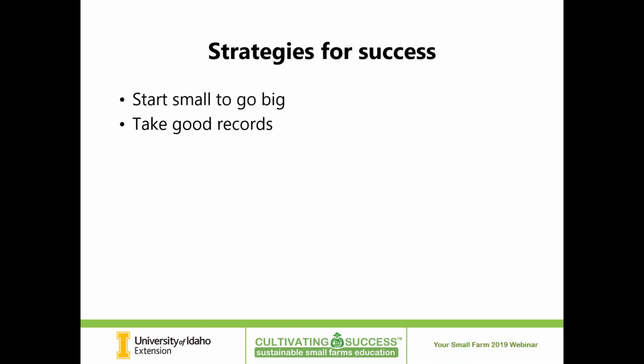Be meticulous with record keeping. So keeping track of the time that it takes for you to do things, to go through a recipe, the quantities involved, even all of the regulatory requirements need to be closely tracked.